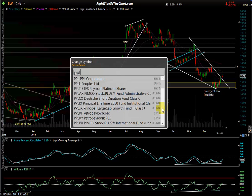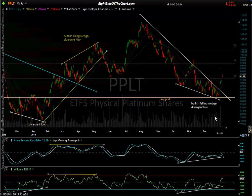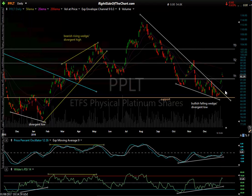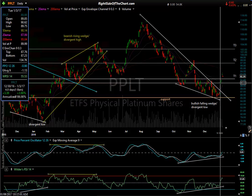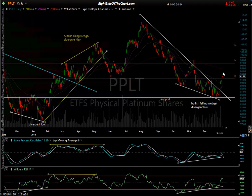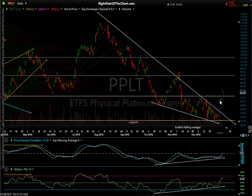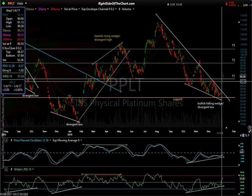And the one that I pointed out just recently, my favorite, looking really nice, was platinum. You can trade platinum via PPLT, and we had a big gap the other day, first trading day of the year on Tuesday, and that gap was about a 4% move out of the pattern, and then it followed through for the next 2 days. This was my first target that was hit. Looks like it was hit, or almost hit on Wednesday.